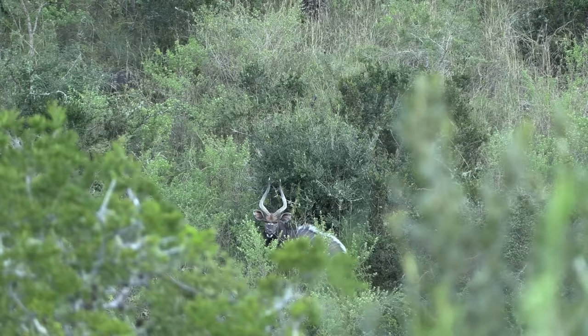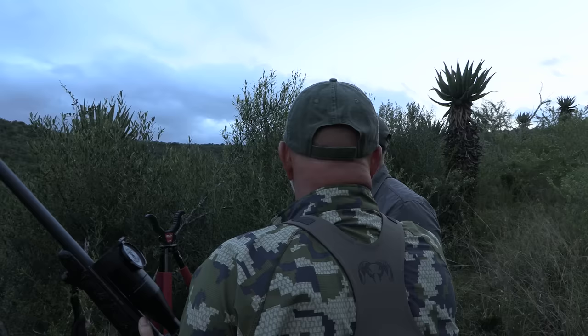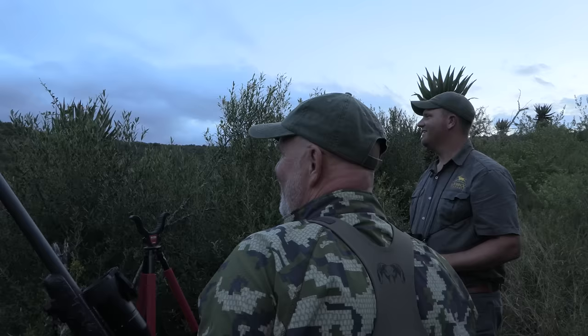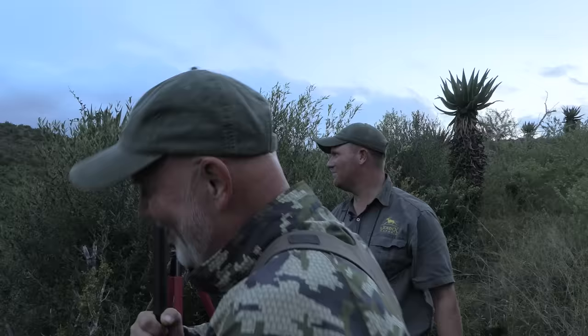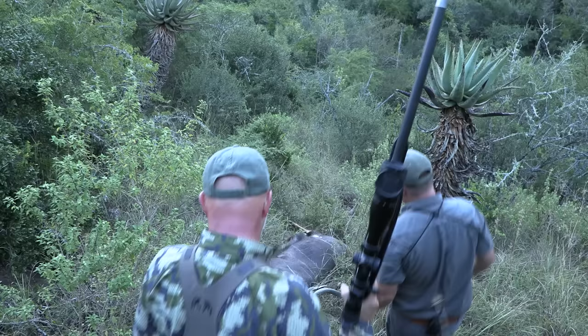If you got a shot, then take him. Well done. What a shot. Well done. That was 80 yards away. 80 yards, there he crashes. There he goes down. Congratulations. What a big old bull. That's a nice mother bull. Beautiful. Look at that. Well done, Gary.